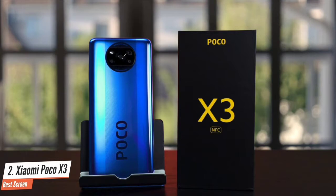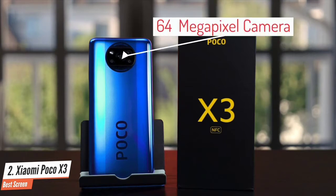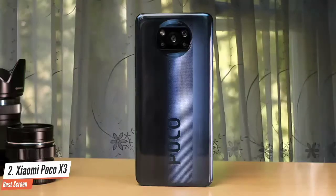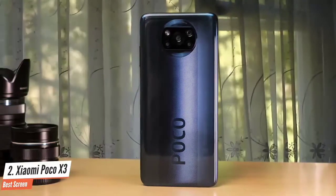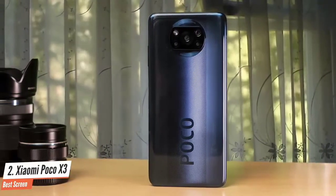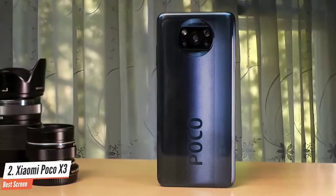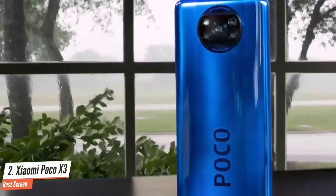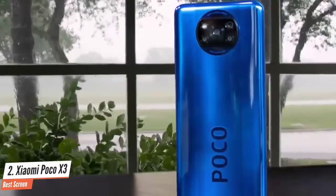The Poco X3 NFC has an impressive sounding 64-megapixel main camera. It takes good shots but suffers from significant purple fringing, more so than the majority of rival phones in this price range. Still, its digital 2x mode is better than most, and while its low-light performance won't worry the Google Pixel 4a, it's at least on a par with the better budget Androids.